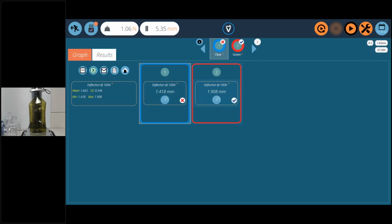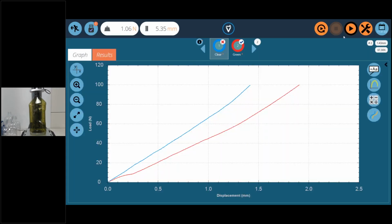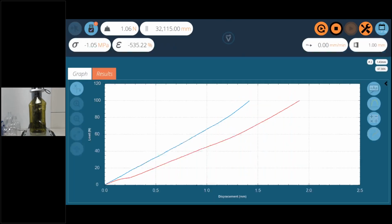And this happens in real time as soon as the test is completed. So if I went back to the graph and just simply tested it again, now, not always a bright idea to retest the already tested sample, but I just wanted to quickly show you how you can see that pass or fail result in real time as soon as the test is completed.